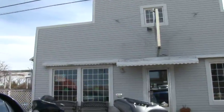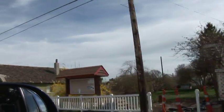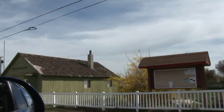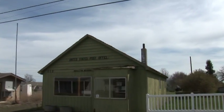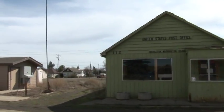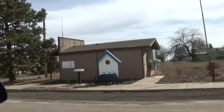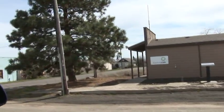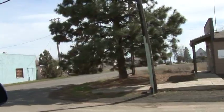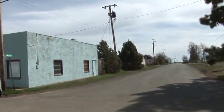Here's the cafe. This is the cafe. This is the post office. Actually, it used to be the old post office, but they've moved it to the building on the left side. Is the IOOF club. You won't be able to see that one. Okay, and just on the right, on the left is also the post office, but you can't do that.